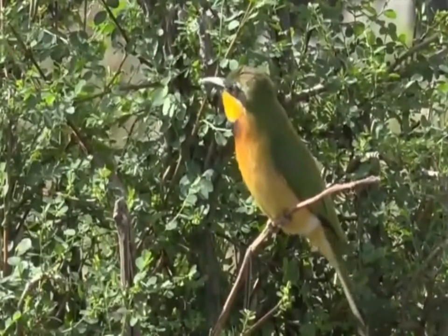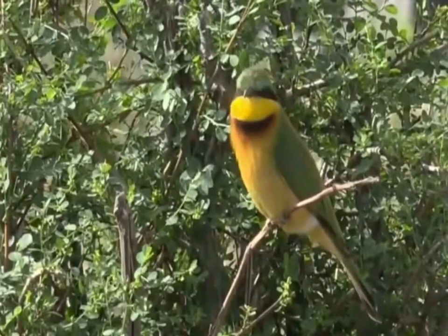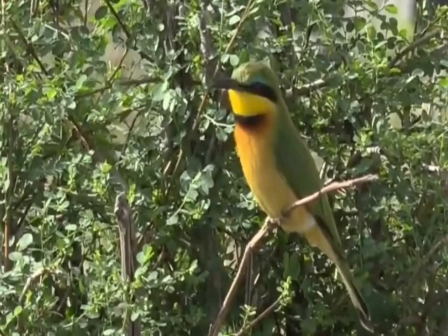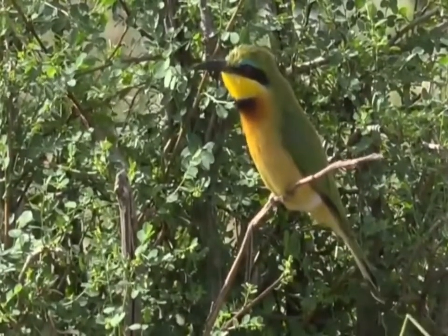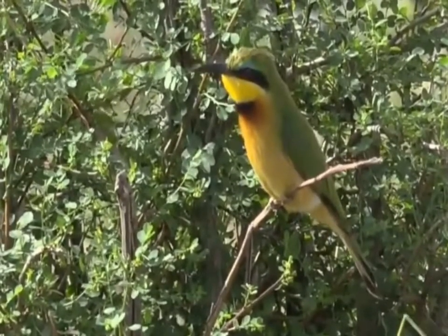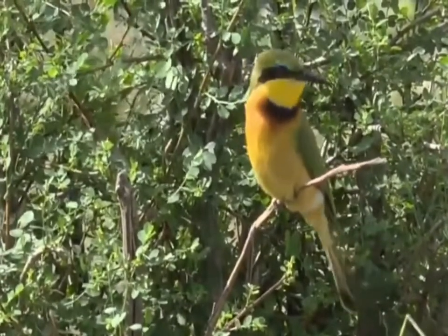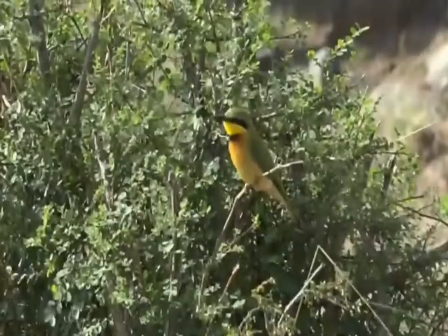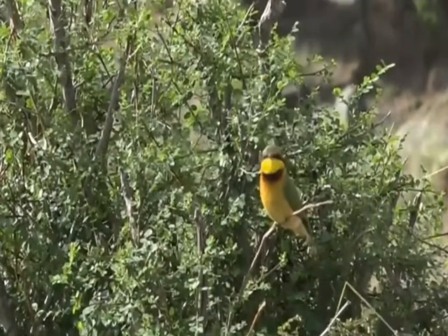Now that we've got the old punch zoom, you'll notice a light turquoise eyeliner. Very fancy makeup. And they like perching themselves on set branches, waiting for a bug to fly past, and then they fly and catch it on the wing, and then often come back and land on the very same branch where they launch their attacks from.